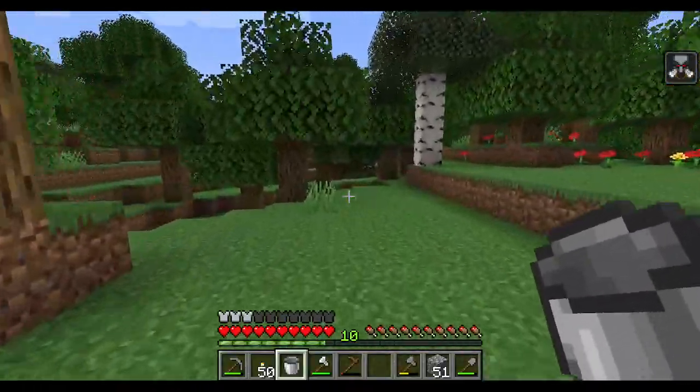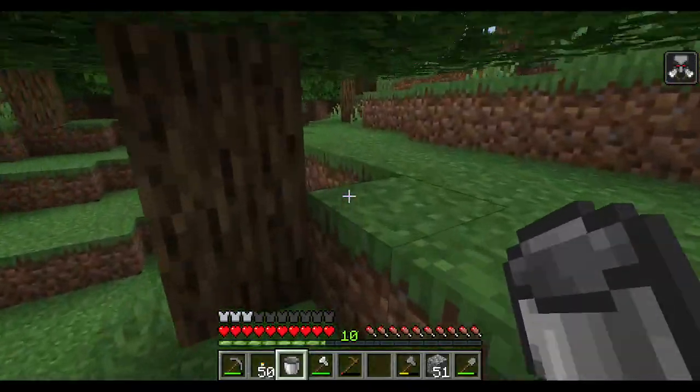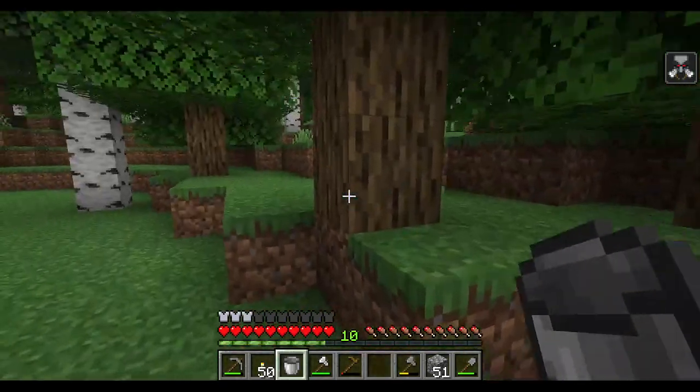Oh no! Here's all the stuff I threw away. Oh, I almost picked it up. That would have been so awesome. So much basalt. I do want that dirt.